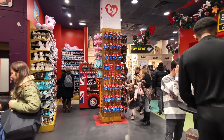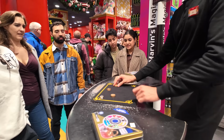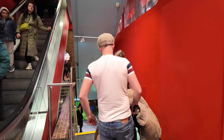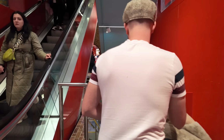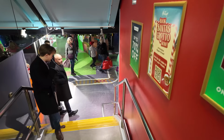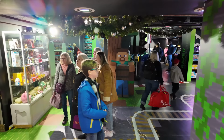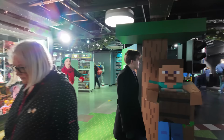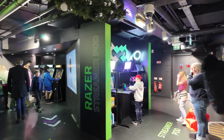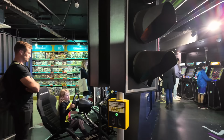Oh, they have a lower level. Let's take a look. Oh, this is the video game section. They even have arcade machines here in the corner. Racing games.